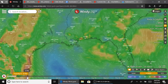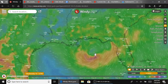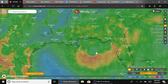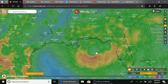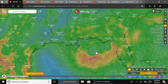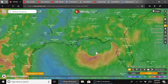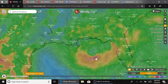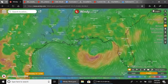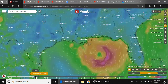Let's go ahead and get a day from now. Let's go to 6 here. Here's your low, and right now it's in a pretty good environment. We got no shear. Water temperatures are very warm, between 29 and 33 degrees Celsius in the Gulf of Mexico. You can see at this point here, this is a tropical storm, 36 miles an hour at its top. This is just in gusts here.